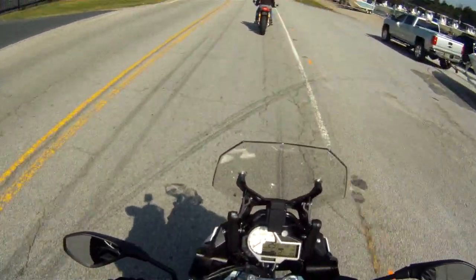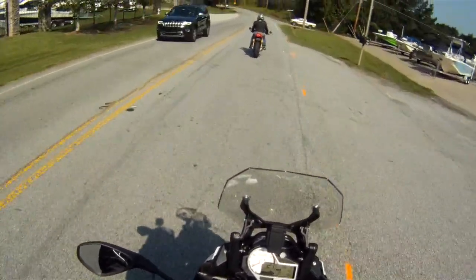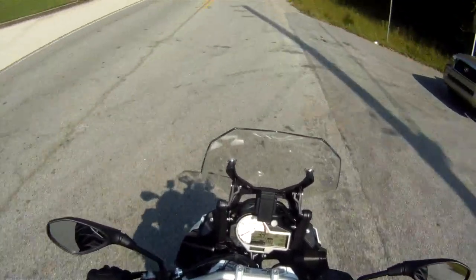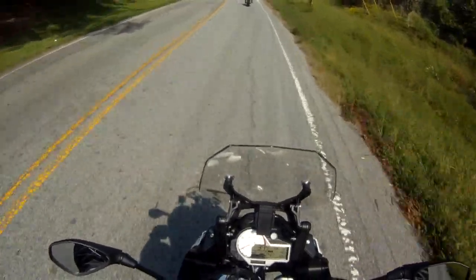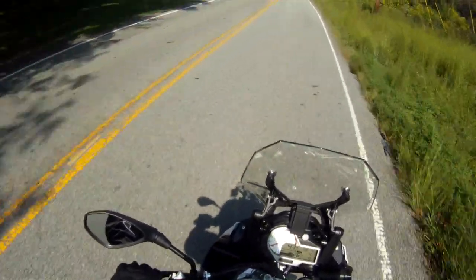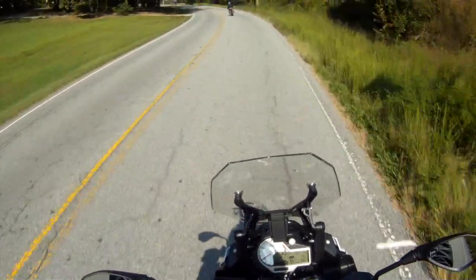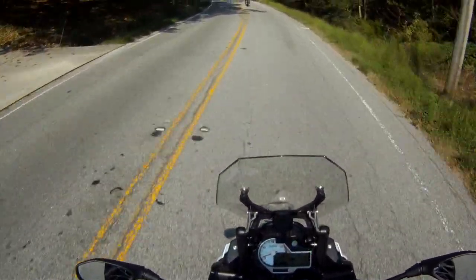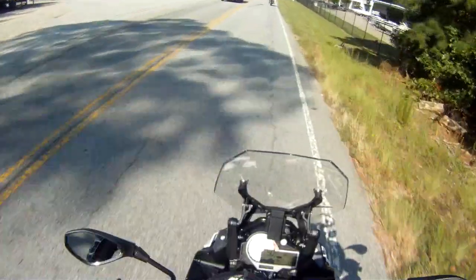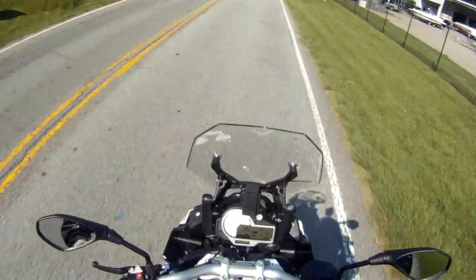In terms of the S1000XR, its cons really are that it vibes in the mid-range. It's kind of supersonic fast. It's a pro and a con, really. Aesthetically, it's a little bit awkward. Awkward looking, I think, and the seat could be better.